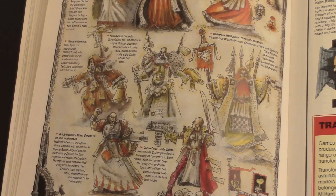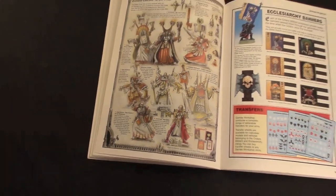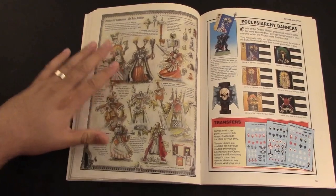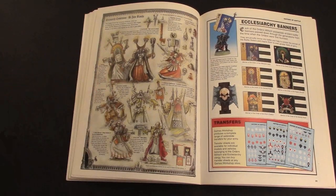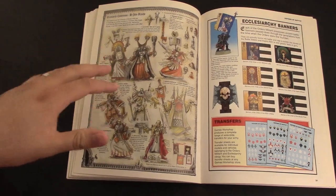This is based off of an Escher Ganger. I really love the fact that he had instructions on how to create your own different conversions. So really cool page. That's something I think we're definitely missing in the new editions, but Retro Corner is what we're here for, to show the old cool stuff.